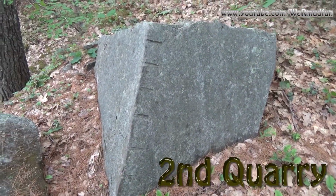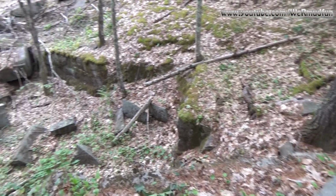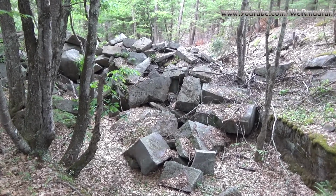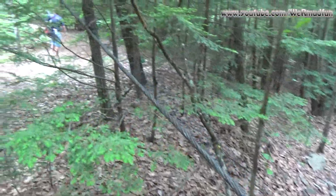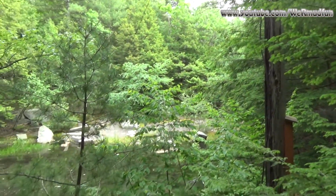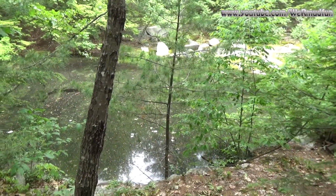Yep, another quarry. There's a pan around. There's a bunch of jumbled boulders of granite. Off to the right of the trail, we have this guide wire that goes up, up, up to the derrick next to quarry number 3. Let's check it out.